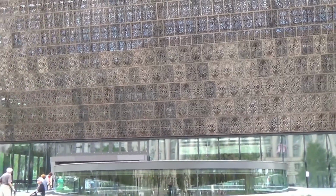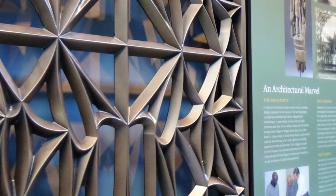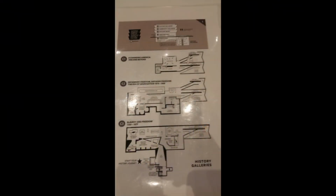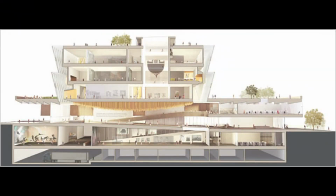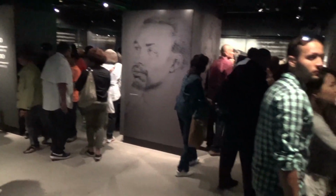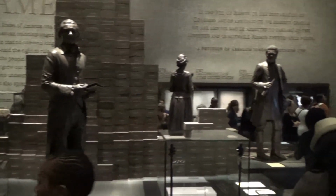It is clad with a metal skin that is supposed to look like an African design. There are 7 levels to this museum, most of which are underground. You take an elevator from the first floor down and then walk up the ramps through the history of the African Americans in North America. Since it's just a few days after its opening, it is extremely crowded inside, and it's hard to take pictures of the display. So we're just going to look around at most of it.